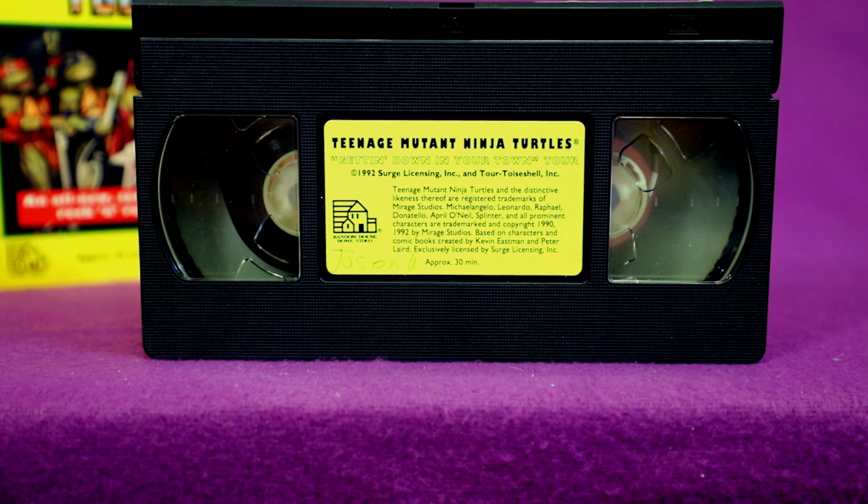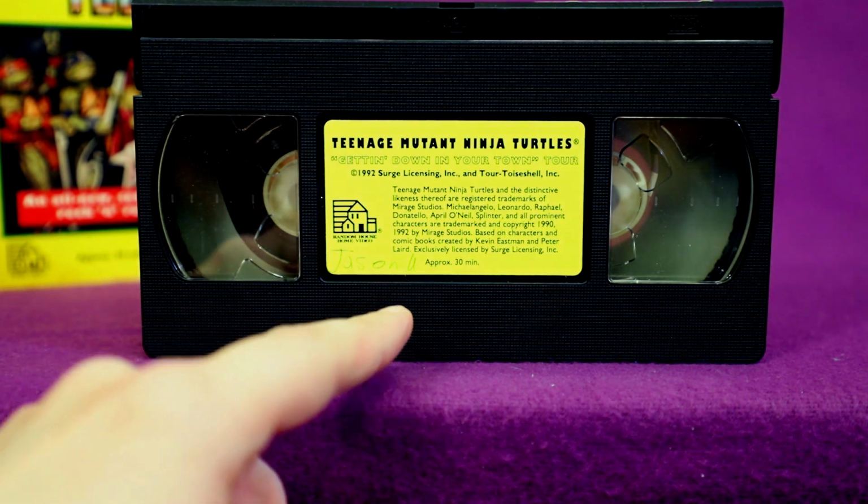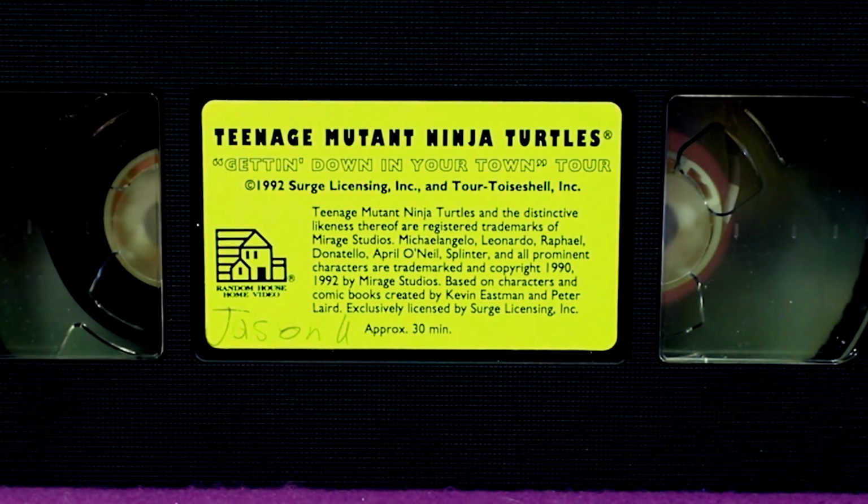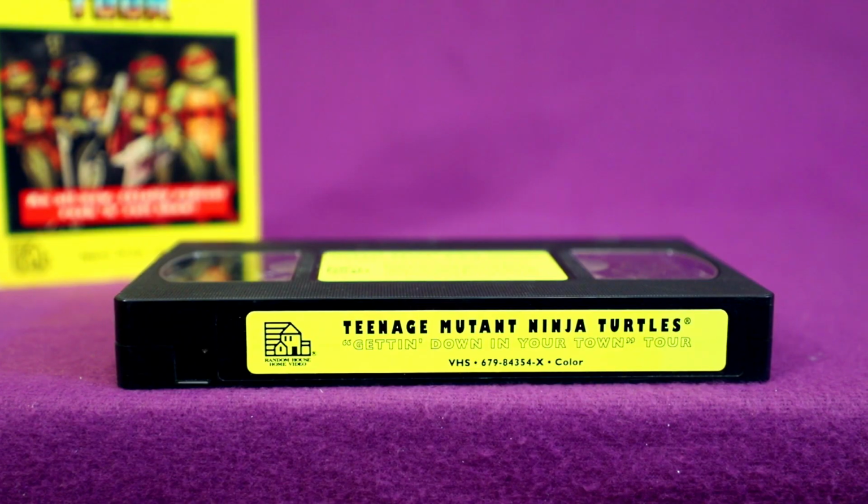And I guess this tape originally belonged to Jason! At least he didn't write his name over the logo. Wow, a top and front label. They went all out at Random House.